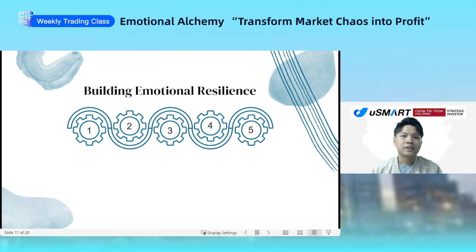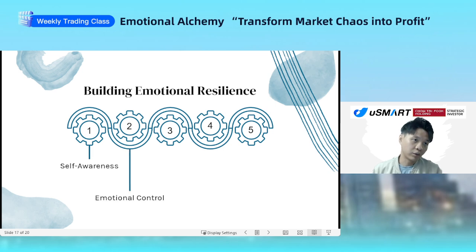And these are the 5 steps to building emotional resilience. The first step is you need to cultivate self-awareness. Why do you need to do so? You need to understand your emotional triggers and behavior patterns. You can keep a trading journal to record your emotions during the trade, and you can identify recurring issues like fear or overconfidence. So the first one is to cultivate self-awareness and record it down.